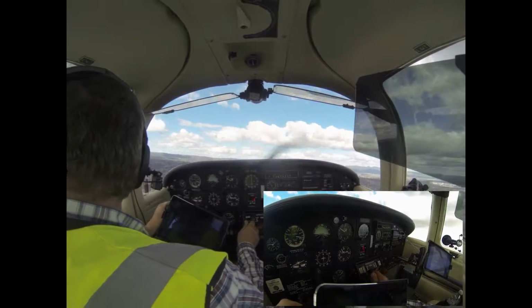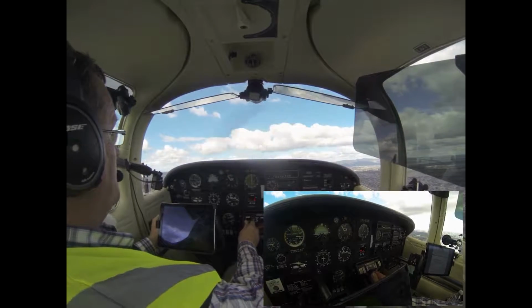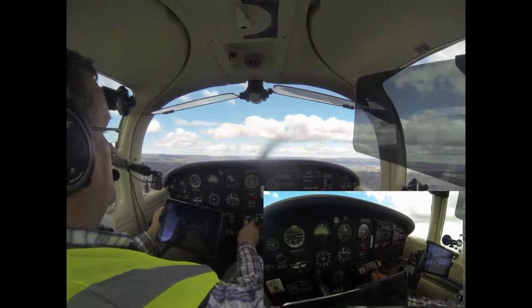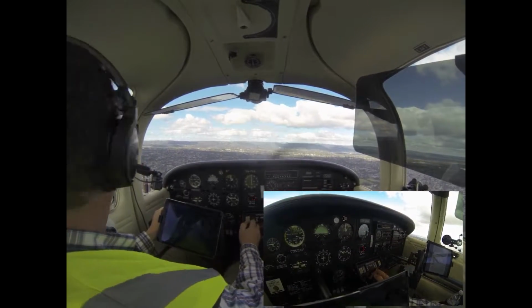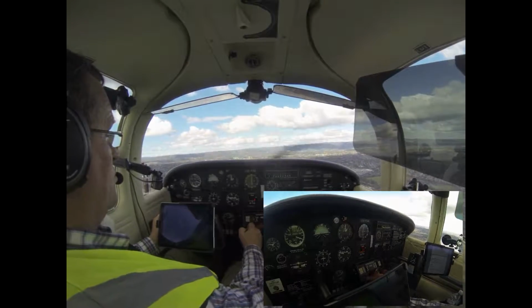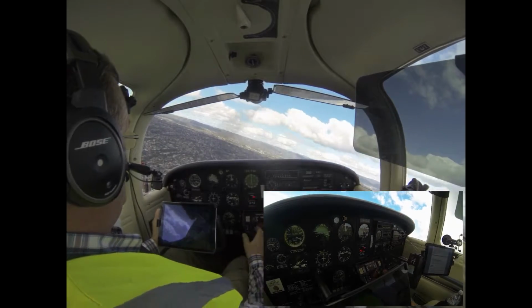Tower, Lima Tango India is ready 21 right, departure. Lima Tango India, Tower, hold position. Tango India. Thank you, Yankee November Victor, report sighting a Twin Star, probably your 12:30, 1 o'clock at the moment, mid downwind. Traffic is sighted, Yankee November Victor. Thank you, November Victor, clear visual approach, follow the Twin Star. Clear visual approach, 21 right, Yankee November Victor.